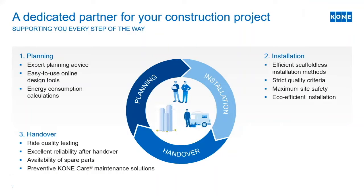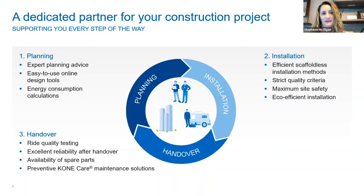So basically what we're able to offer for your project is expert planning and easy-to-use online design tools. We have everything from designing your elevator cab for your client to just getting on there and getting Revit models for most any type of elevator that you're designing. From there, we go from design to installation, where we provide a scaffoldless installation methodology. We're very big on safety to maximize our site safety, and then eco-efficient installation.